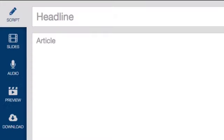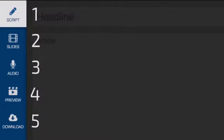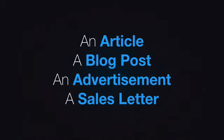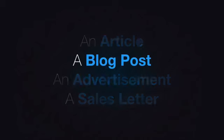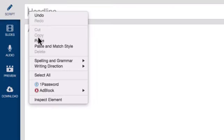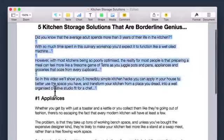You see, we've broken everything down into 5 super simple steps. The first step is to paste in your video title and your video script. The great news is this script can be just about anything: an article, a blog post, an advertisement, or even a sales letter. For this example, I'll show you how to make a video using a blog post. So I'll just copy and paste the blog post title from my word processor, and then the post itself.